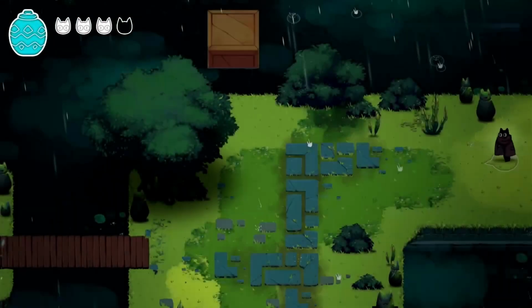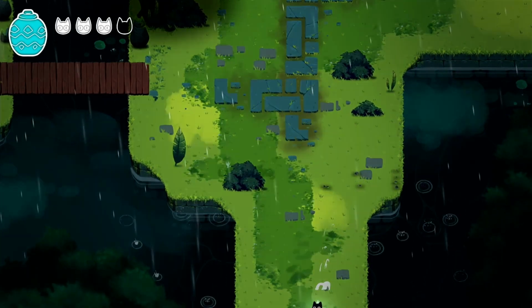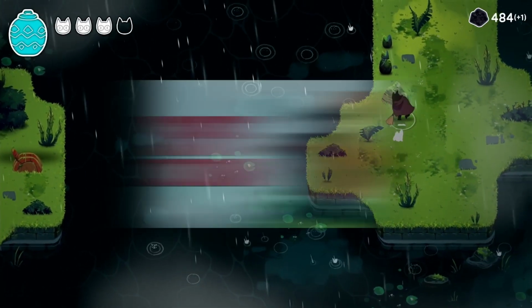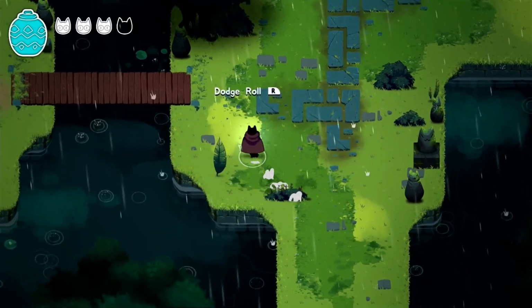It's always fun to find an unexpected Zelda-like game digitally on the eShop when you're not expecting it to be anything like that. I saw this game here, Crypt Custodian, and initially I was attracted to the key art, which is just adorable. Like a little black cat with a broom, I'm down. That sounds ridiculous enough that I'm going to love it.